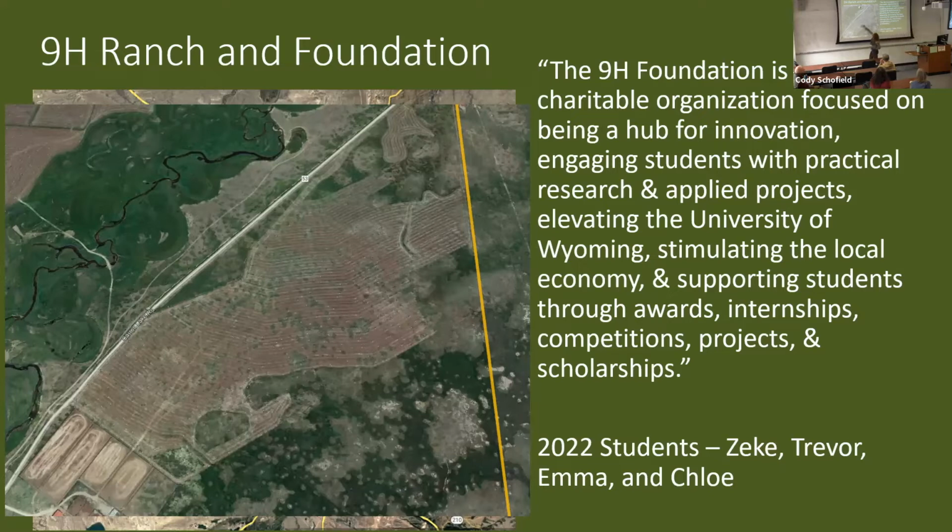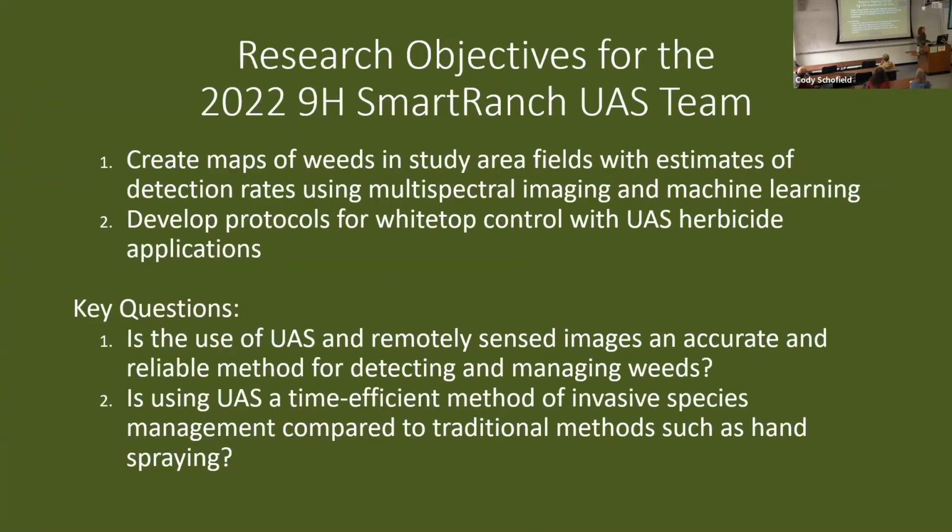So we were working right here off the Carroll Lake Road. We called this the home ranch. I believe they call it the same thing. And we had one primary area that we were focusing on where there was a dry spot and a pretty hefty infestation of whitetop. And this is where we did all of our UAS remote sensing for this project.